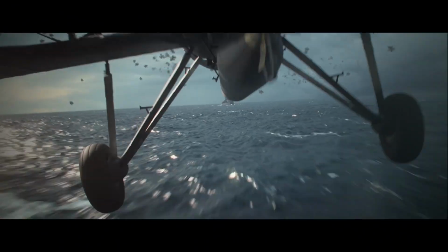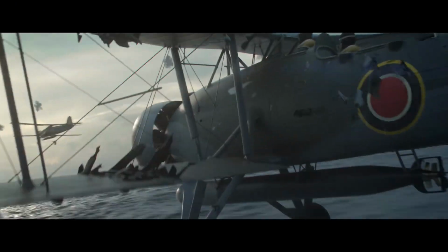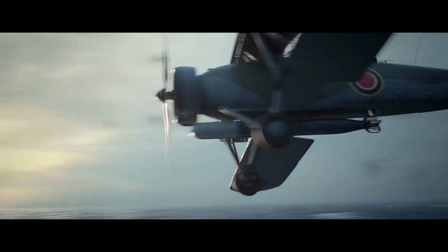The Swordfish was incredibly strongly constructed. It could take a lot of flak damage, a lot of bullet holes, a lot of poor weather flying and still manage to get itself back to the ship. The Swordfish has no canopy or closed-in cockpit area. The telegraphist air gunner, or TAG, operated only a single Lewis K machine gun, a very small machine gun really for its own self-defense.